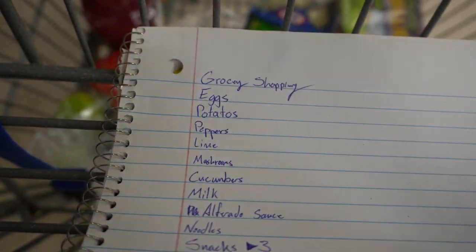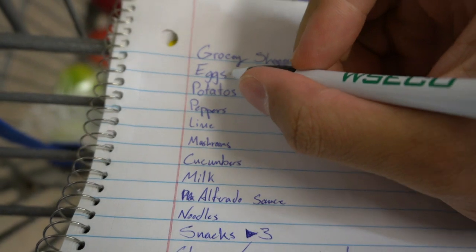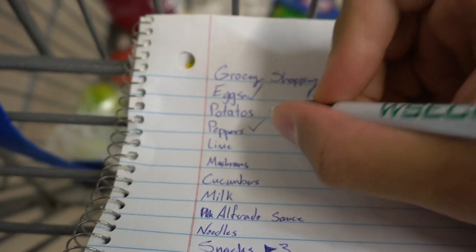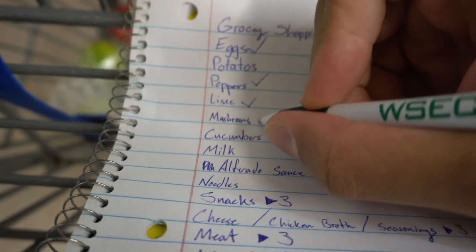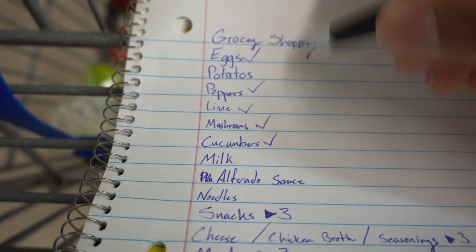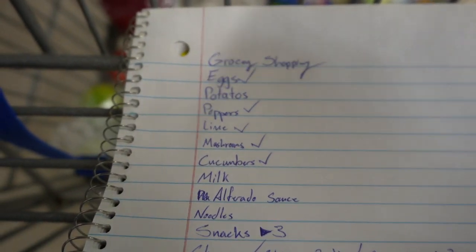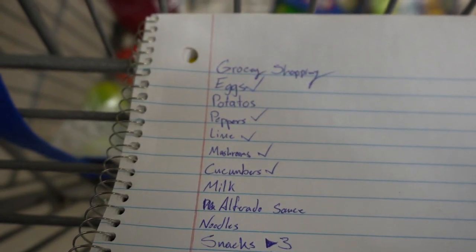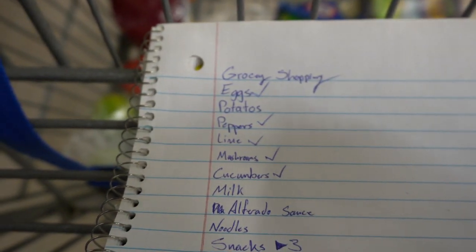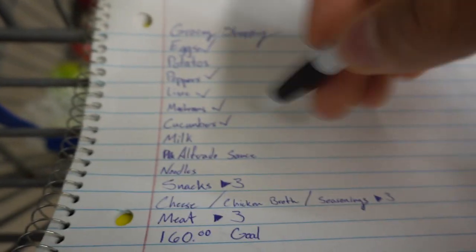Let's slow down and see what we got already. So we got the eggs to check. Ooh, forgot the potatoes. See, this is why we write stuff down. We got the peppers, got lime, got the mushrooms, got cucumber, and then we got some extra stuff. So we got onion, garlic, the minced garlic, and then we got juice. So that's the extras that we got going on.